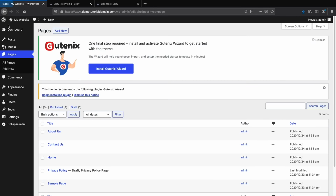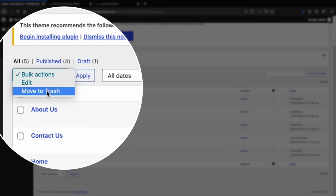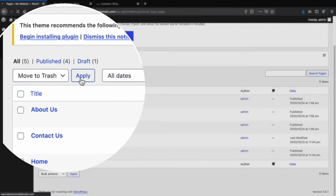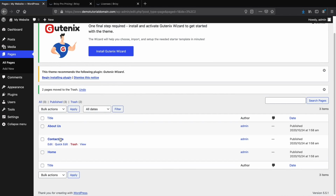But since we made those pages, we haven't really assigned it to our menu. So here's our current pages. So we have the home, the about, the contact, and we have this sample page and this privacy policy page. Now these are created by default when you install WordPress. So let's just say, you know what? I don't want these pages. So let's just delete them. I'll go ahead and double click on those little checkboxes. Under bulk actions, I'll move to trash and apply. So that's how you can clean up and get rid of all of your pages.